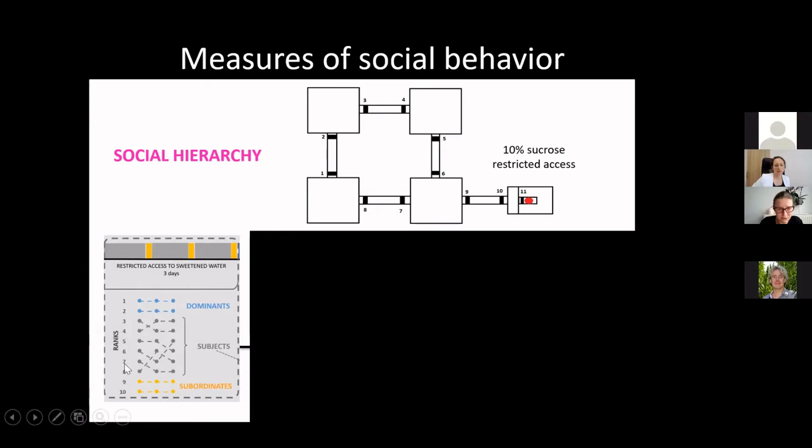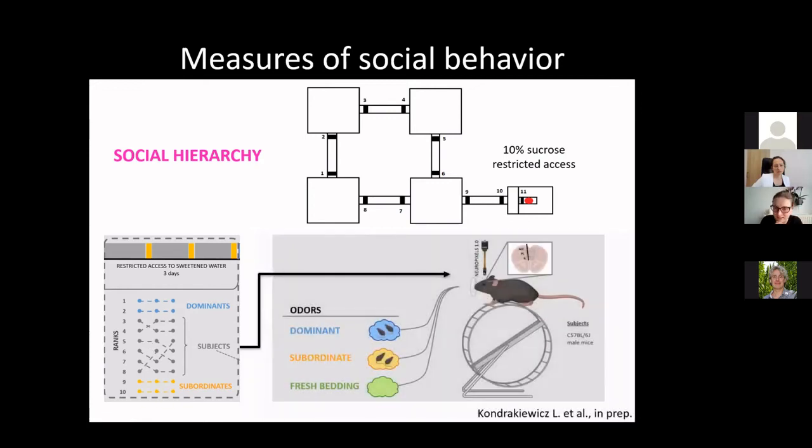So here you can see the ranks of the animals in 3 subsequent days of the experiments. And what you can see right away is that who's dominant and who's submissive is very stable. The same animals that drink the most on day one, they drink the most on day 2 and day 3. And the same goes for the subordinates who never get any access, basically. The rest of the social hierarchy is a little more flexible. And we are actually very much interested in those animals.